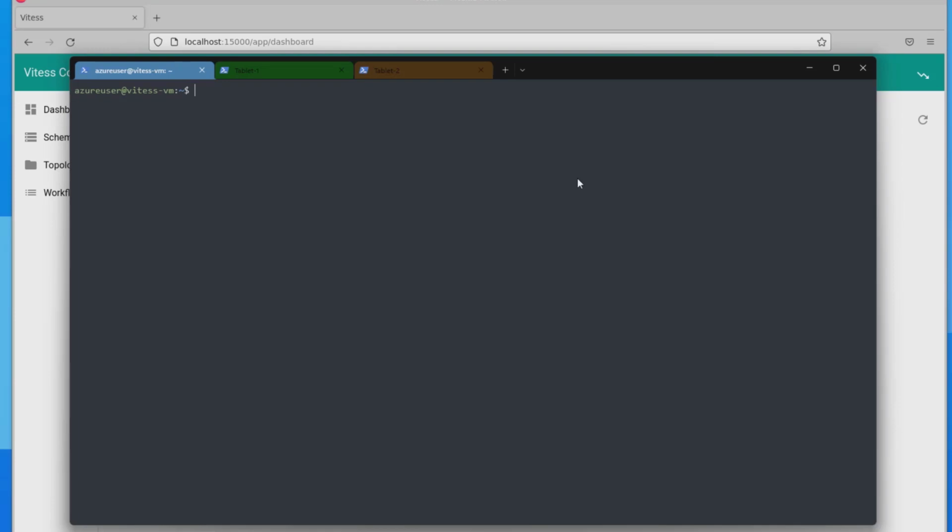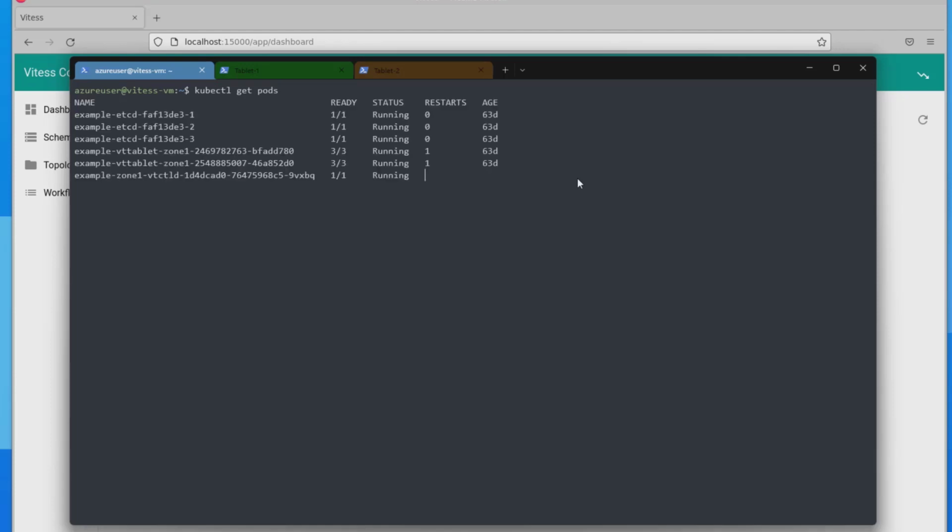I'm currently connected to my Azure virtual machine, which is interfacing with the AKS cluster where we have installed our Vitess cluster. As you can see, there are multiple pods on which Vitess is currently running, and there are a couple of tablets. There is the VTCTLD component, the VTGate, and finally the Vitess operator, which is the one that manages all the components of Vitess inside Kubernetes.